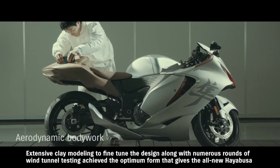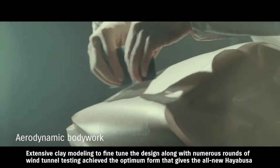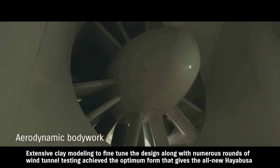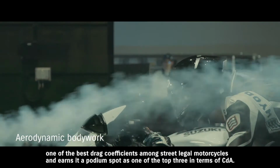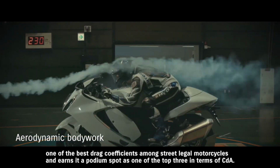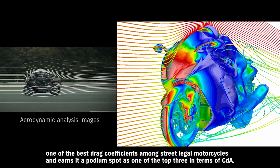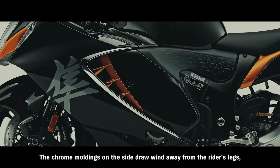Extensive clay modeling to fine-tune the design, along with numerous rounds of wind tunnel testing, achieved the optimum form that gives the all-new Hayabusa one of the best drag coefficients among street-legal motorcycles and earns it a podium spot as one of the top 3 in terms of CdA.